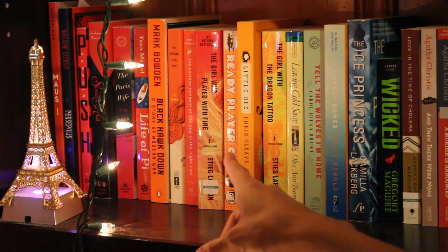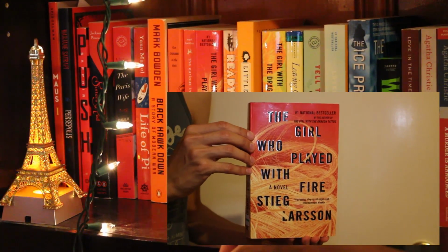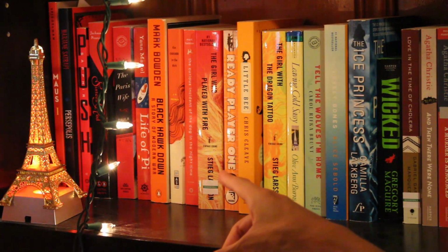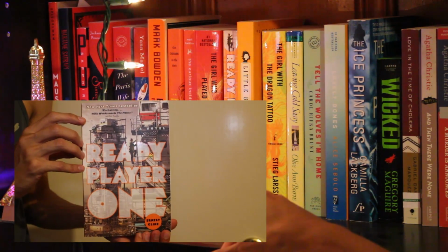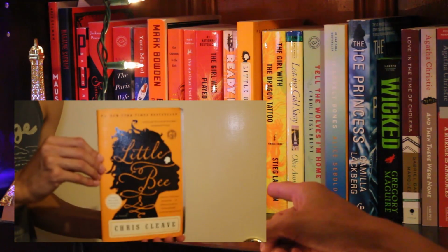Next we have The Girl Who Played with Fire by Stieg Larsson. This is the second book in the Millennium trilogy. It's like a mystery slash thriller novel. It's really good. Then next we have Ready Player One by Ernest Cline. This one's about like video games. It's such a great book. I really love it.